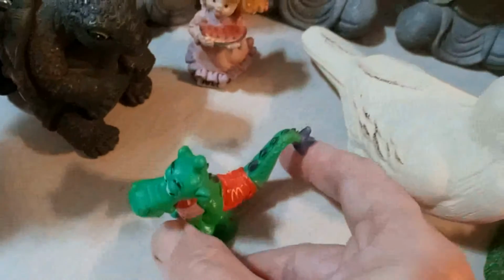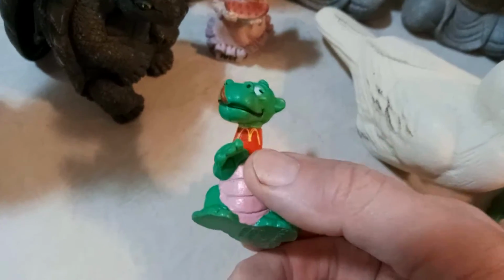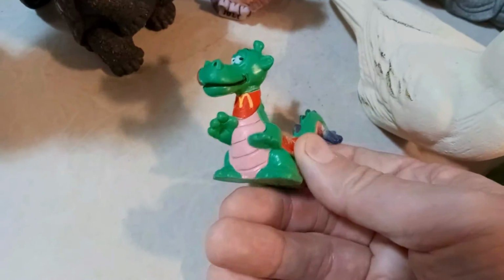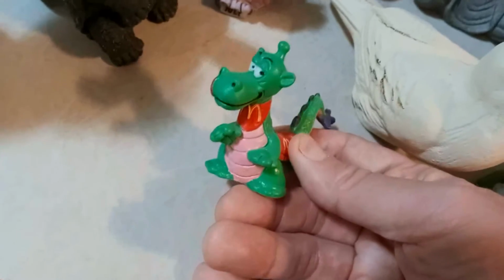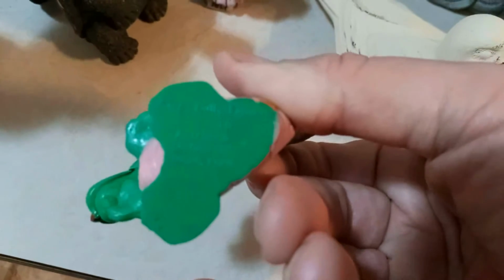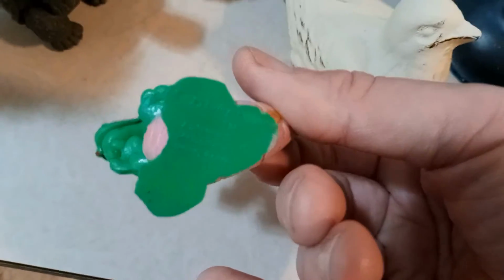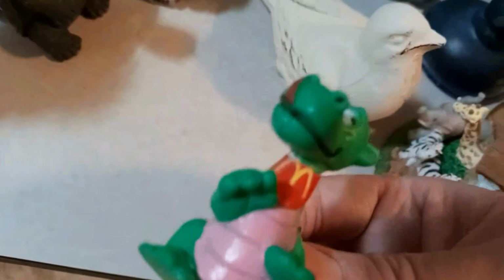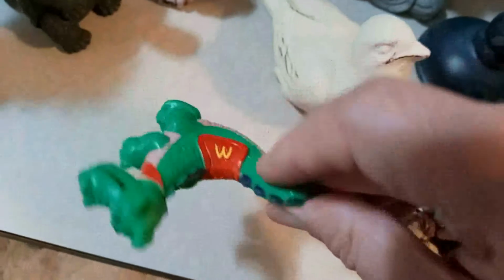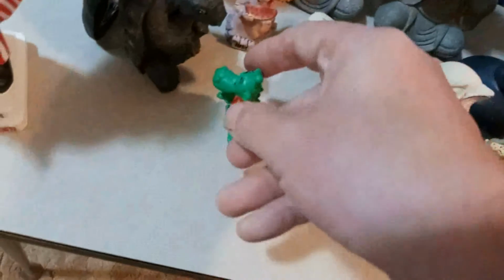This little guy I found back in late 80s, I guess. He's from the 1983 Astrosnick toy line that McDonald's came out with. And I looked online, and there's more of these. These aren't worth very much, a couple bucks maybe. Let's see if I can get close to what it says here. It's just a dragon with a McDonald's kind of a bib around his neck there, and he's got a saddle with the McDonald's logo. He's cute. I like him.